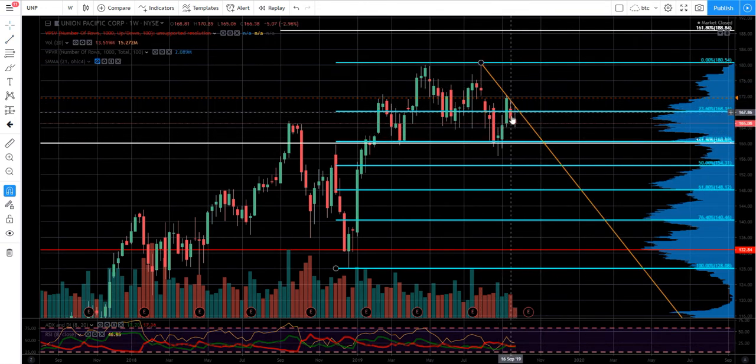Another one where I would potentially like to see more volume develop down here between 160 and 168. Really get this volume node expanded, kind of out to what this one is down here at 132. What you really want to see in things like this is for the perceived value to move up. That's basically what the point of control is showing you, the fairest price to do business. So really just no trade for me here on UNP right now.